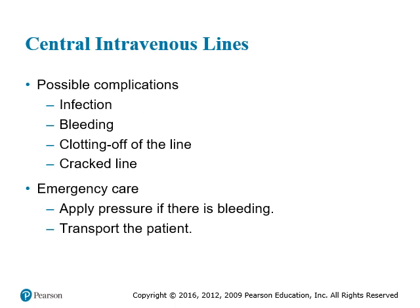There are central IV lines that are implanted, so they can be infected, they can be bleeding at the site. They can be broken. They can be clotted off. They can be blocked. The only thing that we can do with any of these problems is if there's bleeding, we can apply pressure to the site to control the bleeding and then transport the patient. If we're noticing any signs and symptoms of anything else, then we can give oxygen as needed, etc. Right? So just be aware that there could be other things going on. If they have a central IV line, they could have other underlying complications or issues.